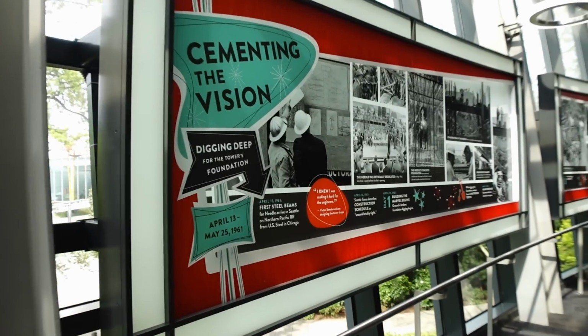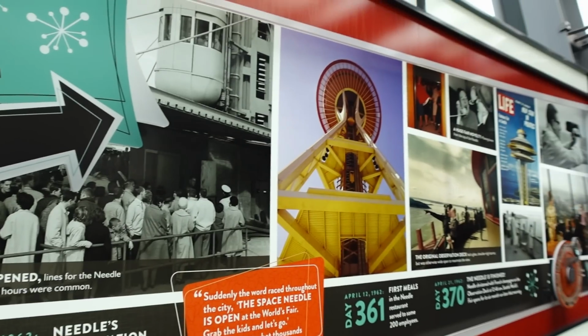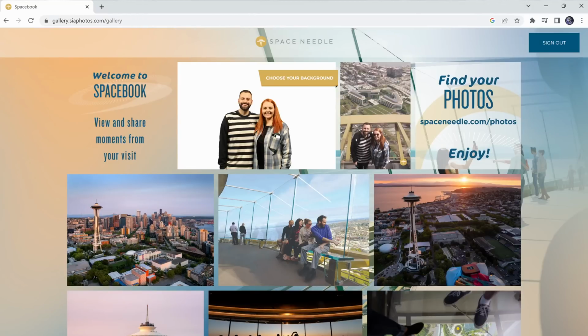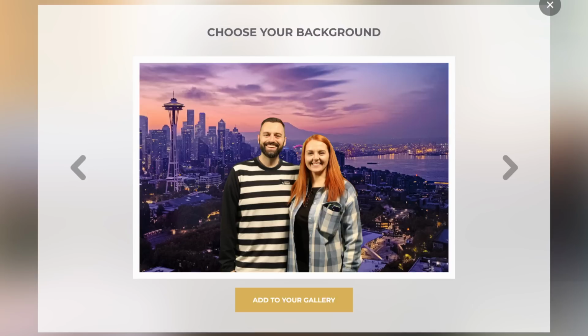Right, so as you walk in, they've got pictures and information about when they built it and how long it took. It's cool. We really like seeing all these retro style photos. Your ticket does include a free digital photograph, so they will need to scan the QR code when you get to it. It's nice that you get a free one. You just download it online with your ticket number.